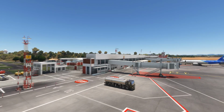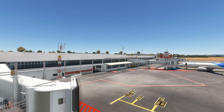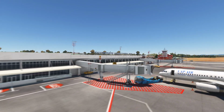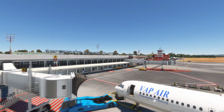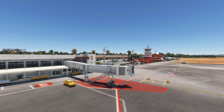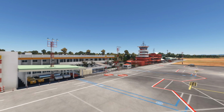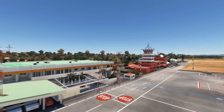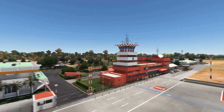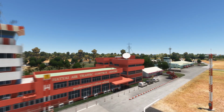So now we're coming across the stands. You've got 3 stands here that are equipped with JETWAYs. It looks really good, it really does. Get a little bit closer to the buildings. As you can see, everything's been done. I mean, the only thing that's missing is people, airport staff, engineers.